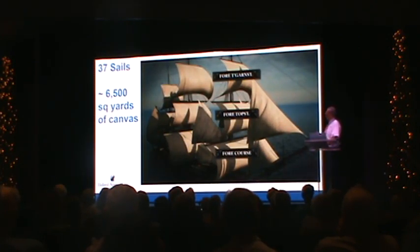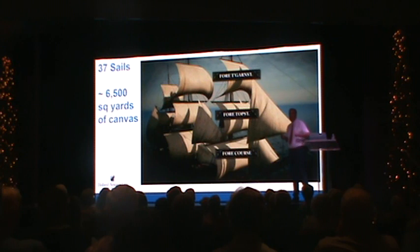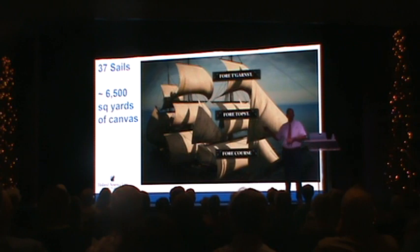The ship had 37 sails, although she could not rig them all at one time. She had 6,500 yards of canvas. Now think about this. An NFL football field is 100 by 53. 5,300 square yards in an NFL football field. This is 20% greater than an NFL field. Lots of canvas, lots of canvas.